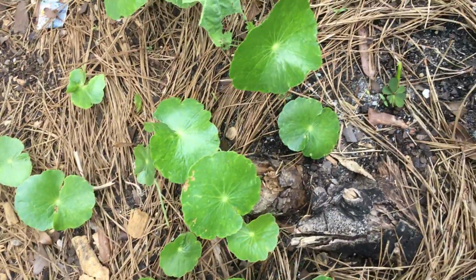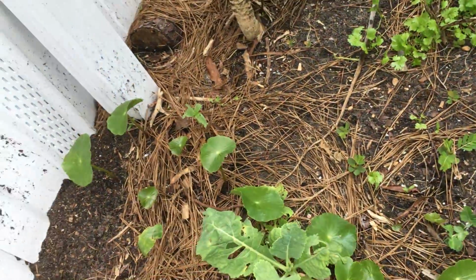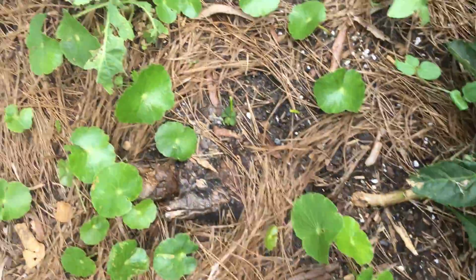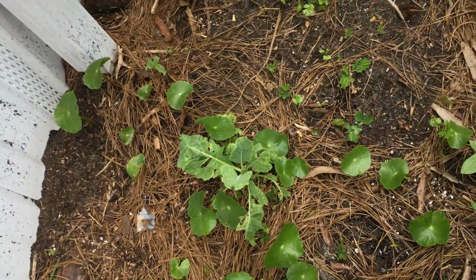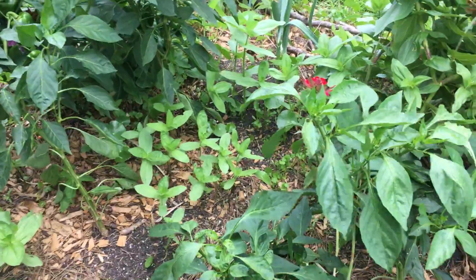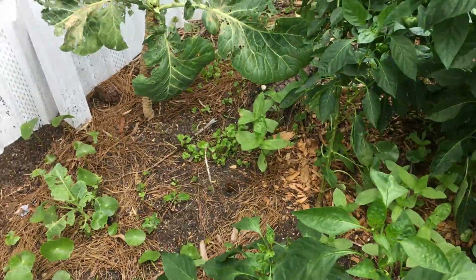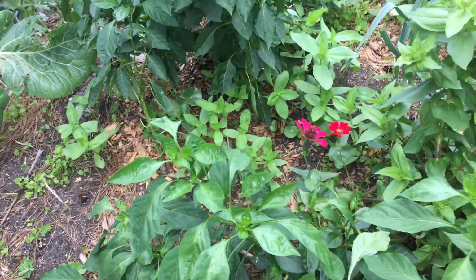I could try to spend a bunch of money on chemicals, or I could come out here and pull it every 4 hours. That's how fast it grows, I feel like. I swear I pulled all the dollar weed in this raised bed like 4 days ago. But anyway, so this is still kind of a level of control. It's not super productive. It's making a good bit of food and it looks nice and clean.